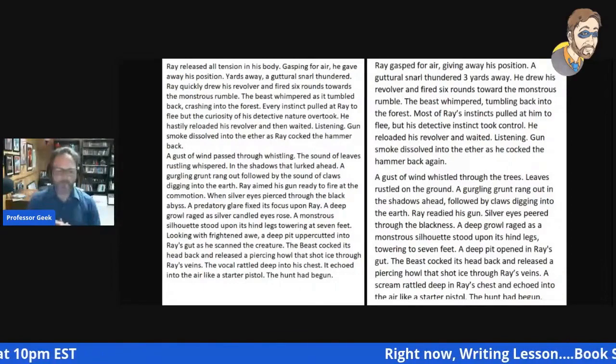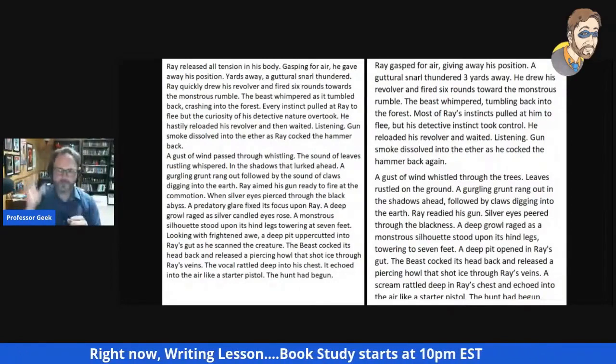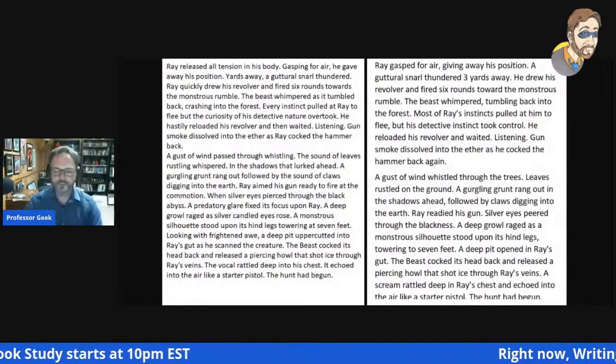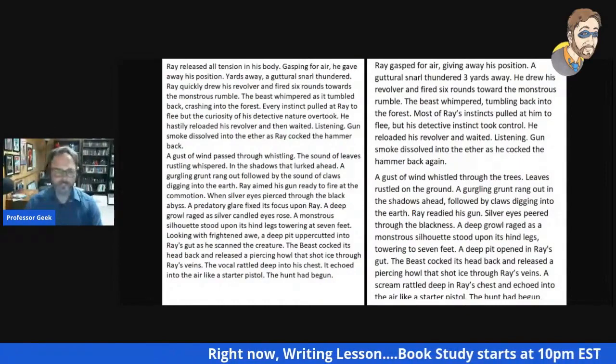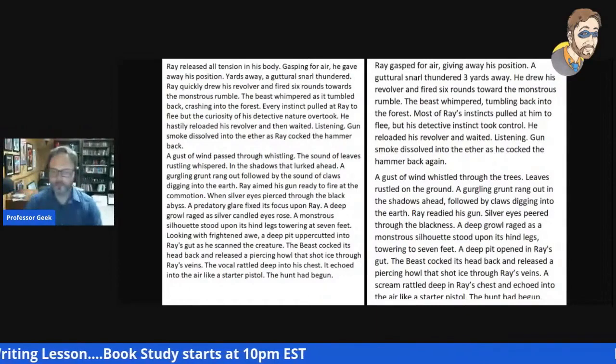In the next part of this scene, it gave me a sense of back and forth that the creature howls and then Ray screams as he's shooting or readying his gun or whatever. So that's how I kind of translated that. But you can change it up if you meant that the rattle was supposed to come from the beast or something instead. You can definitely change that up.